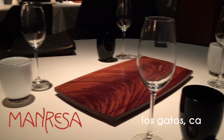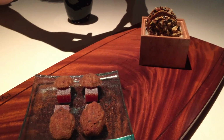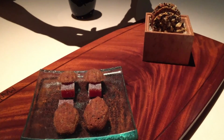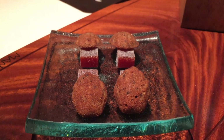Today, I will be sharing with you my experience at Manresa, a 3 Michelin star restaurant. To start off, we were served Petit Fours, which are savory little appetizers. Here's the red pepper jelly and the black olive madeleine. The natural sweetness of the red pepper works well with the salty and sharp flavors.